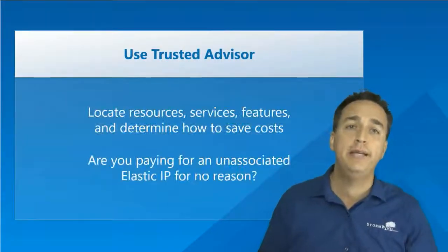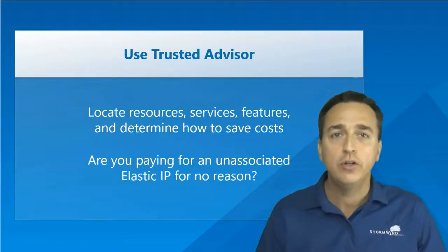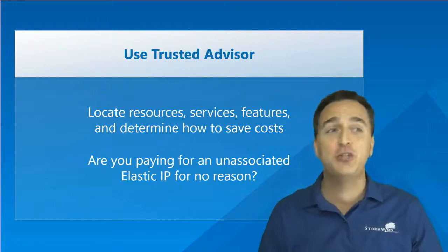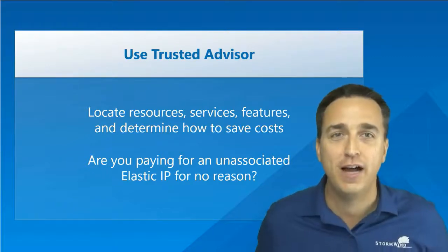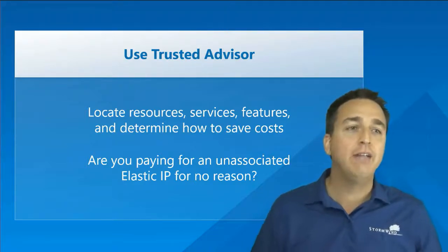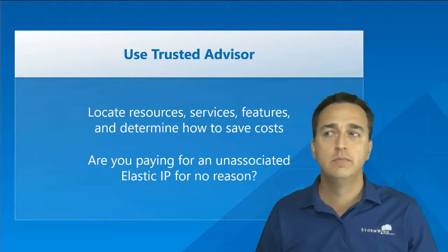I really like being advised on things that I, well, need to be advised about. And we have this tool that's given to us by AWS called the Trusted Advisor. And I want you to use Trusted Advisor. AWS wants you to use Trusted Advisor. Why is that? Because Trusted Advisor is going to scour your account and locate resources and services and features that you can save money on.